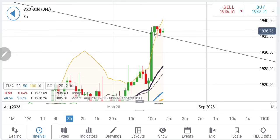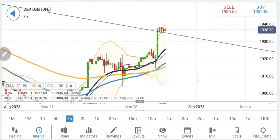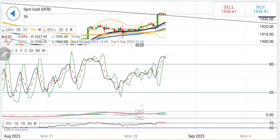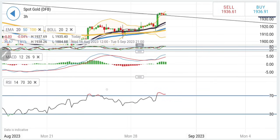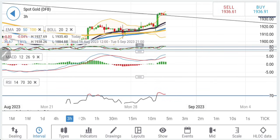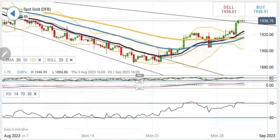Wait for it to break out beyond 1940. But at the same time, one must note, now see, it has taken support from the 20 period. Now moving averages are starting to climb up. Possibly it can try to show retracement towards 1930 later. Stochastic is overbought here. MACD divergent, bullish. RSI is overbought here. Yes, it is getting overbought. Possibly we may see a little retracement.